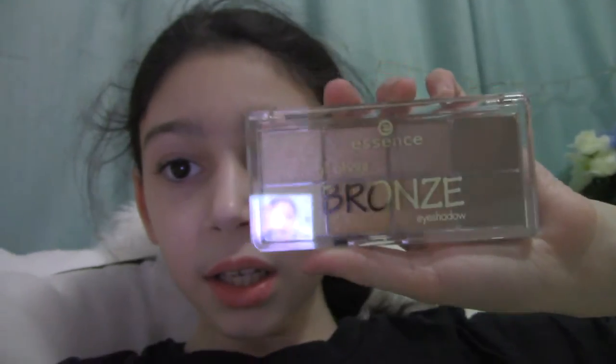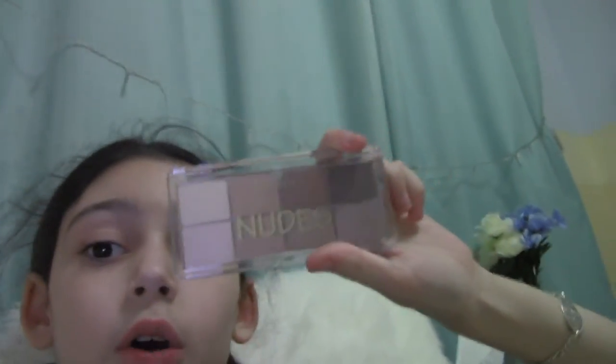Hi. We just went to Shoppers. I got two eyeshadow palettes from Essence. Oopsies, because you guys know that I like Essence stuff. So I got this bronze one, then a nude palette over here. And then second of all, I've always wanted a really, really cute tan cream.